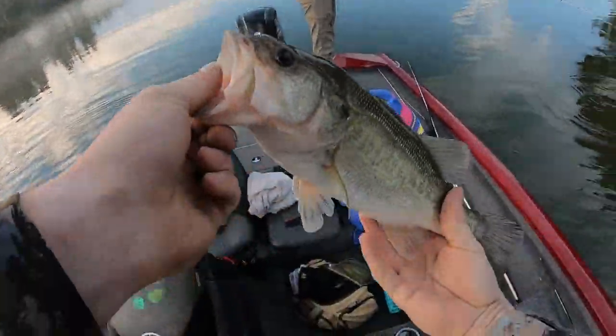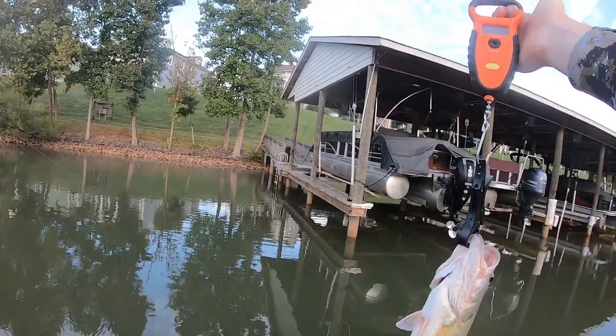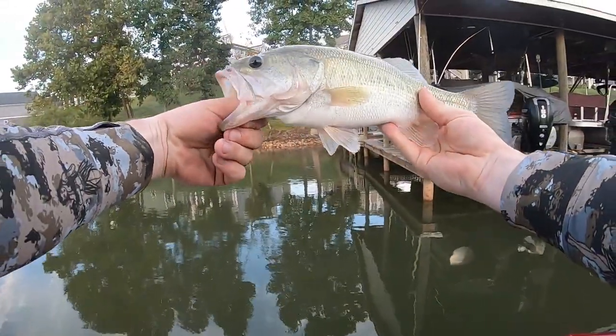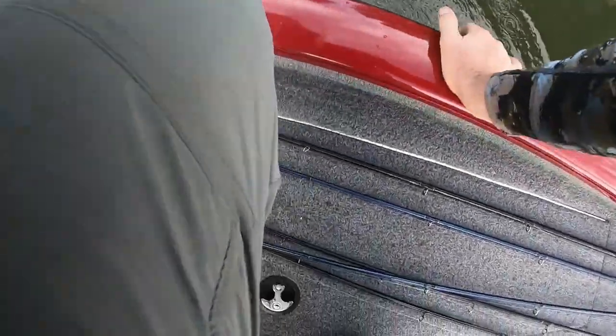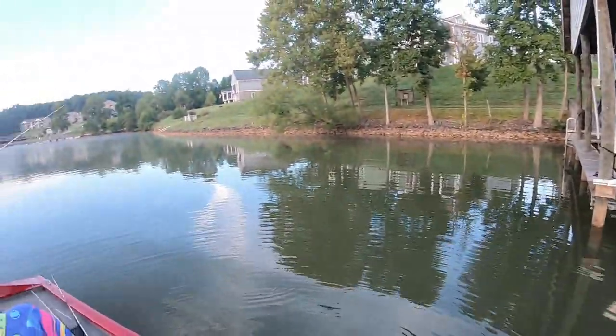Biggest one of the trip so far. Oh, yeah. Don't. 114. He hit it like a very aggressive, quick tap. And I was like, probably another small one or a bluegill or something, because that's how it was yesterday. But no.